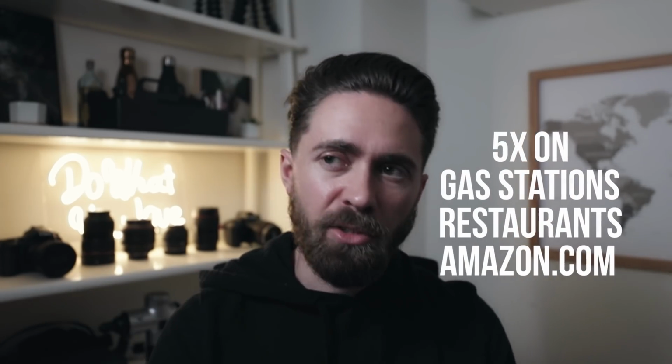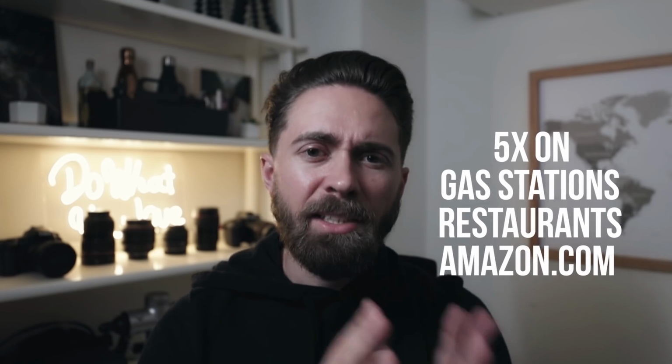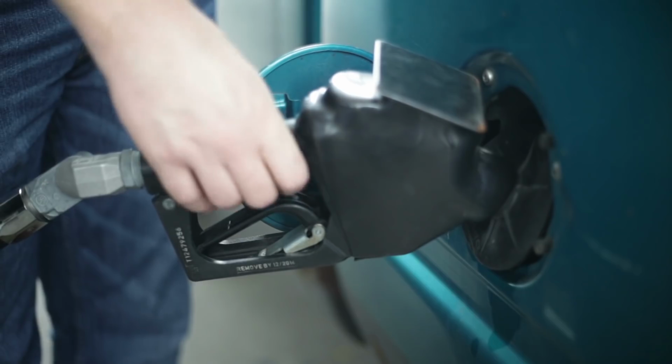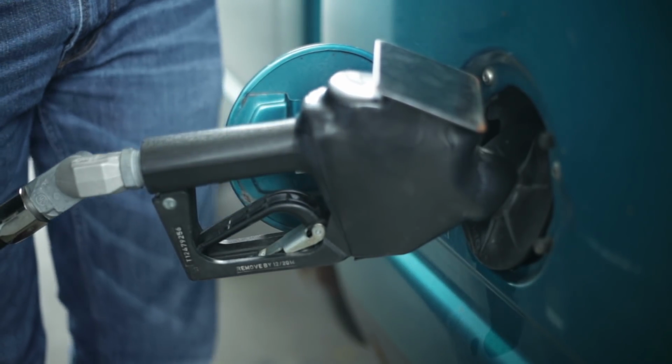Plus, every quarter, you earn 5x in certain categories. So just like that Discover It student card where you can earn for gas stations or restaurants or Amazon.com, it's the same sort of categories. Now this card really requires you to maximize those categories and track everything and all that sort of stuff. But either way, 5x is a tremendous value, especially for beginners like us just getting into points and miles.